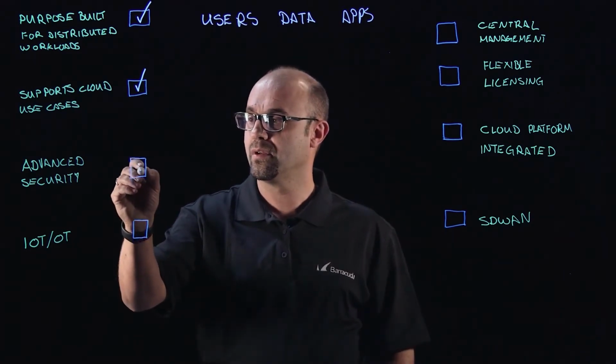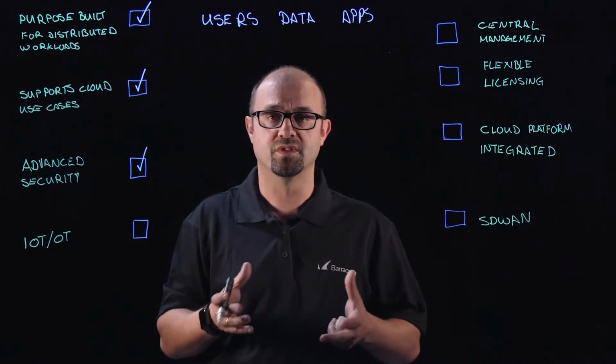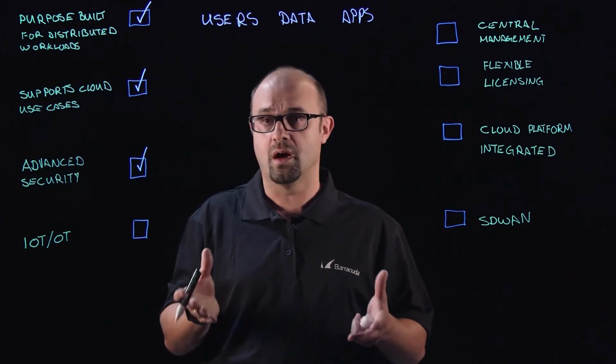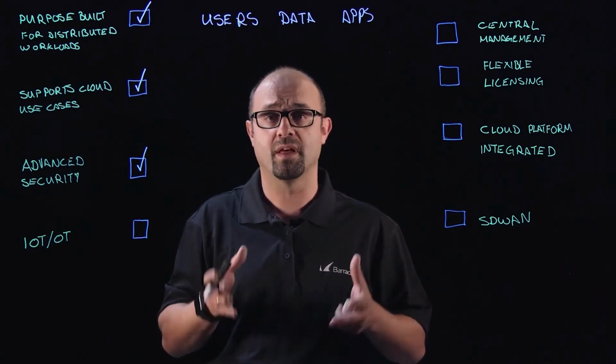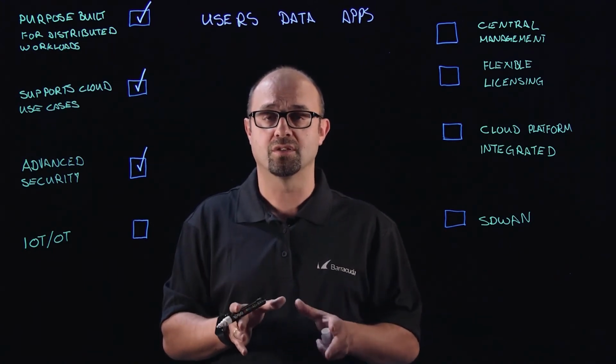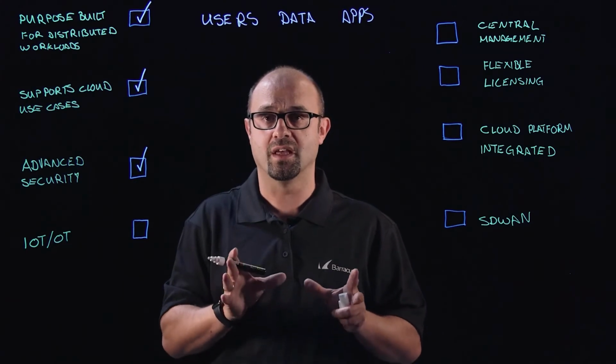You need to be able to use advanced security. Advanced security in the form of zero-day protection from zero-hour threats, IDS, IPS, and on top of that, application security as well. Specifically web application security and making sure that you're secure from all the vulnerabilities that might be present in those web applications.